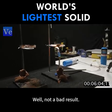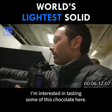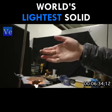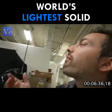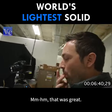Well, not a bad result. Not a bad result at all. I'm interested in tasting some of this chocolate here. Is it hot? It's warm. Warm and delicious. It's like fondue.